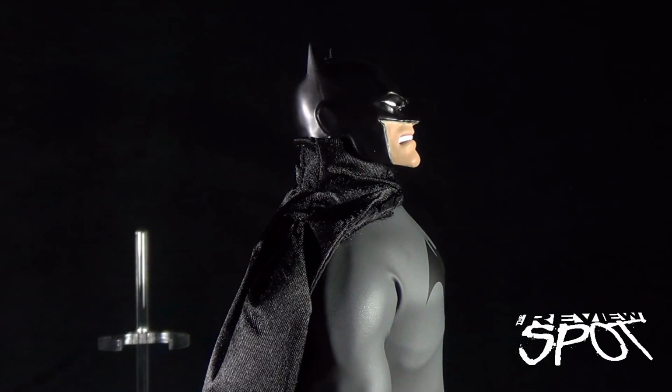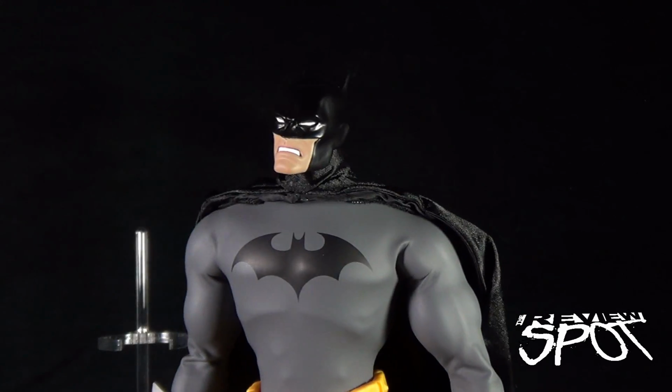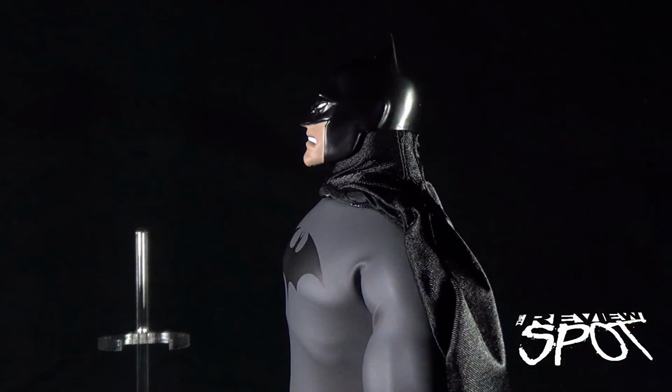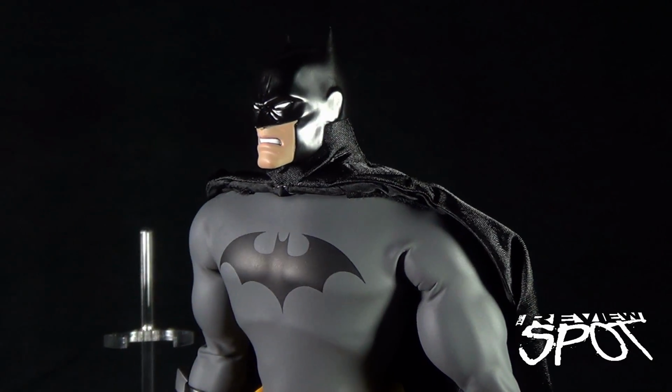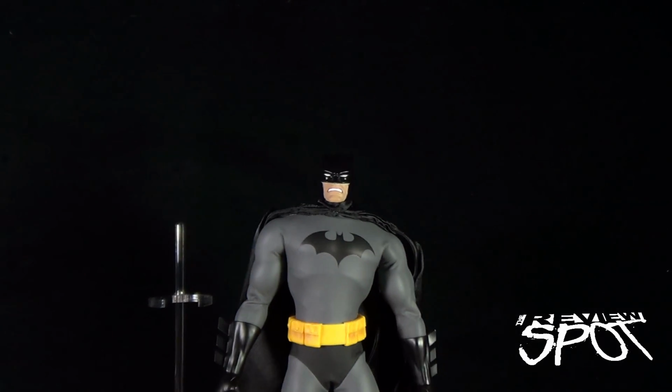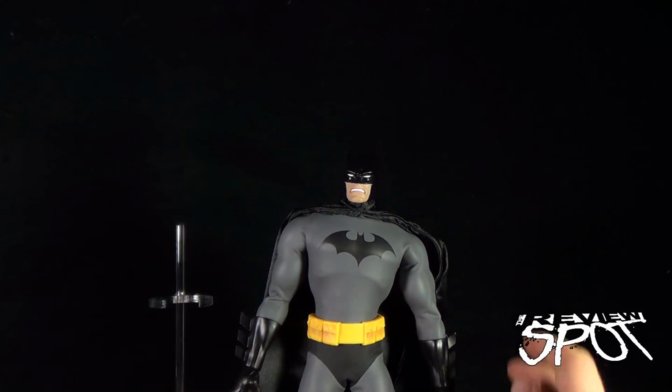I commend them for going with something different, but I don't know if I like it with the fabric going literally right up to his cowl. It just, for me, doesn't work as much. The rest of the figure is pretty good.